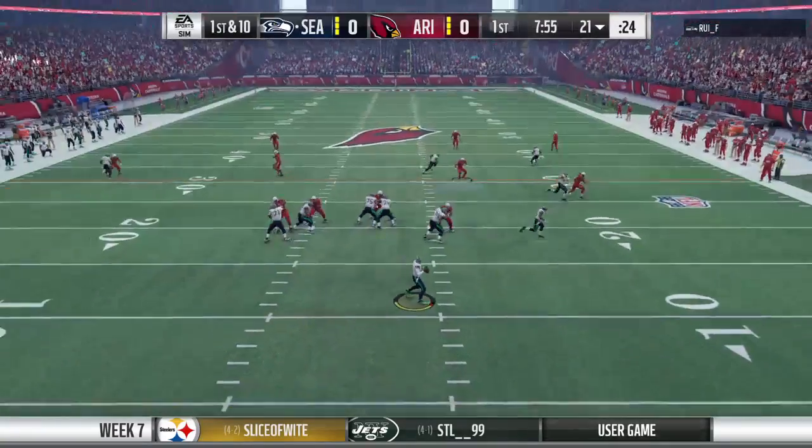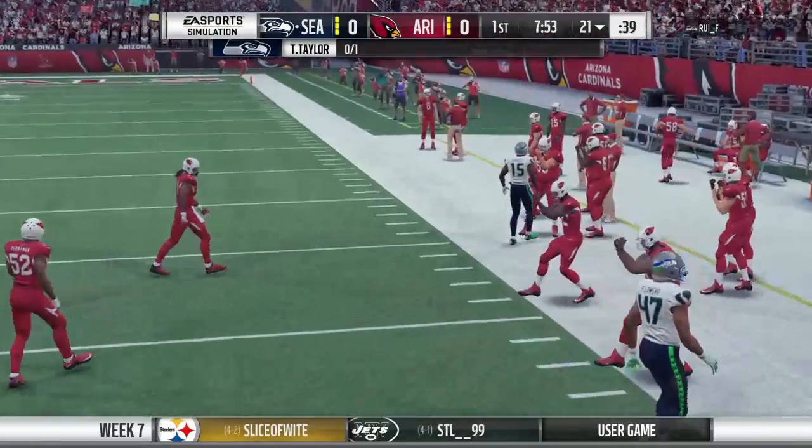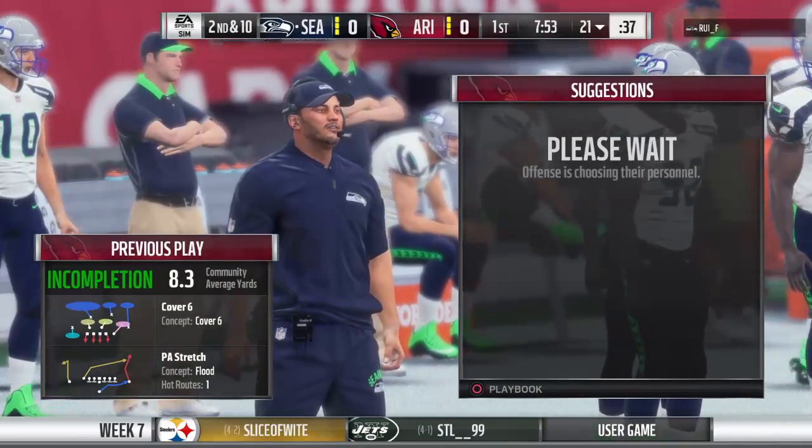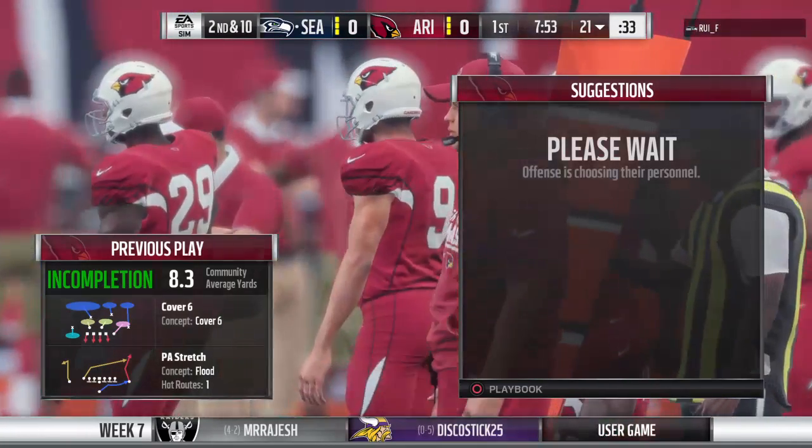Now a play fake here on first down. And this is what here? Incomplete, they say. It looked like it was intercepted, but he apparently did not get the 2 feet down in bounds.